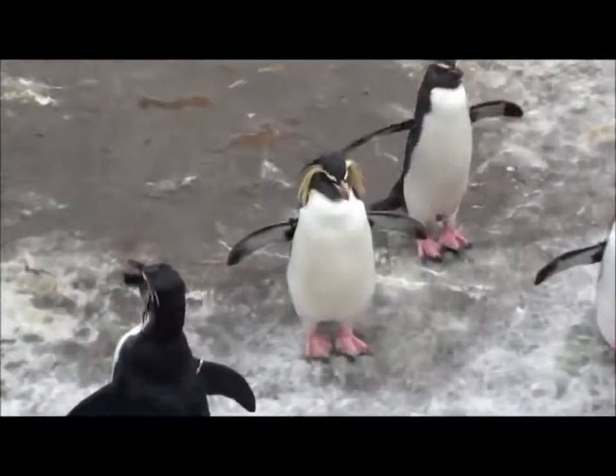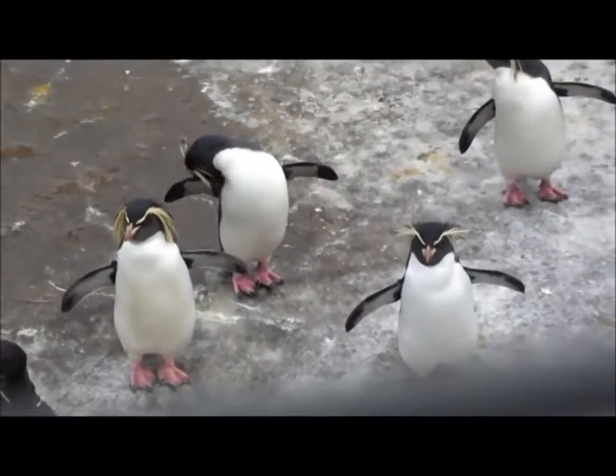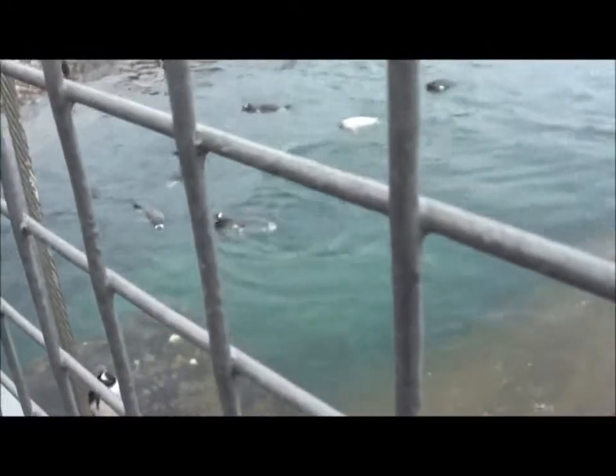One thing you never want to do is ever pick up a penguin, because they don't like being touched, and they're actually quite powerful. You can see they're very, very fast in the water, very tough-flippered, and they will resist any contact. So minimising any contact you have with them is very good for their welfare, really.